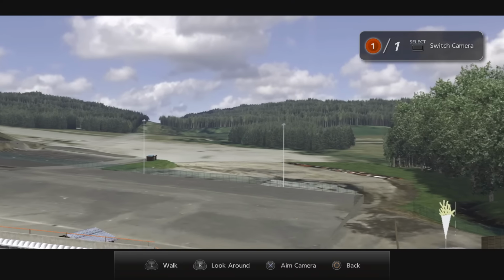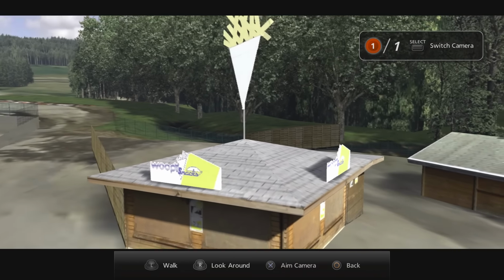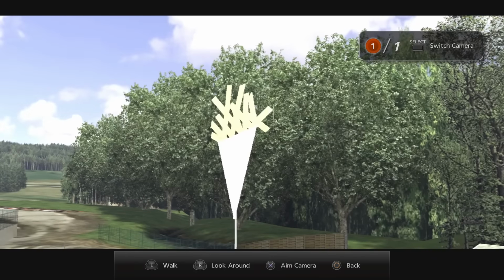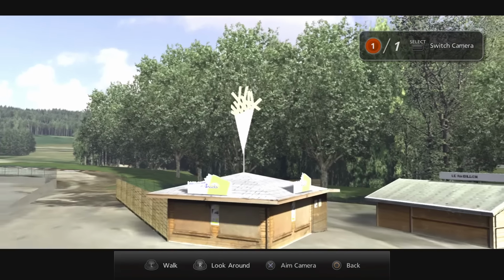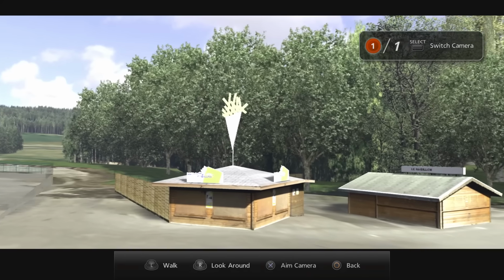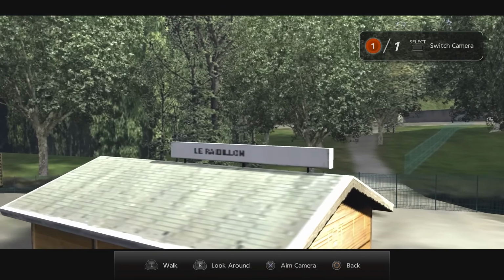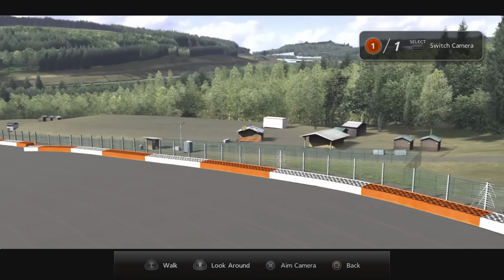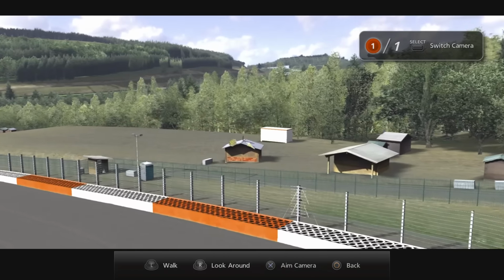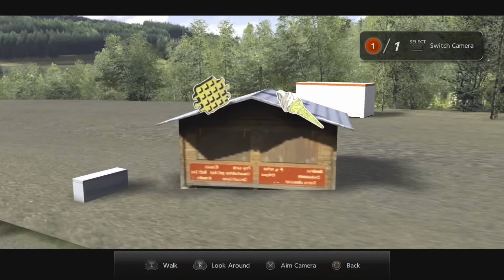Across the other side of the circuit we've got some more snack huts. This one even has some French fries on top of it. And then you've got this one, which says Radion on it. But hold on to your chips, guys. This snack hut goes one better. They have an ice cream cone and a waffle on it.